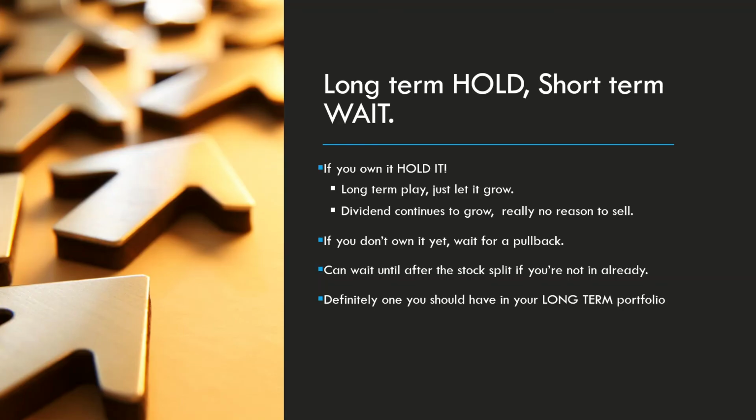So just to go back to what I was saying, long-term hold, short-term wait. If you own it, hold it. It is a long-term play. Just let that grow in your account. Don't even look at it. Like I said, the dividend continues to grow. There's really no reason to sell.